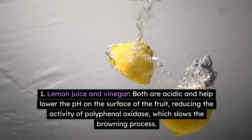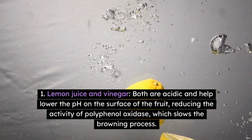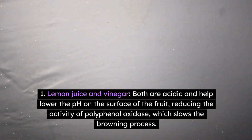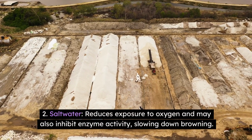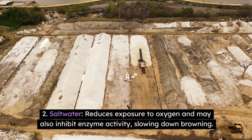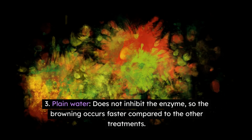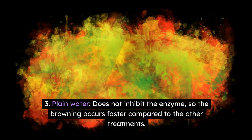1. Lemon juice and vinegar. Both are acidic and help lower the pH on the surface of the fruit, reducing the activity of polyphenol oxidase, which slows the browning process. 2. Salt water reduces exposure to oxygen and may also inhibit enzyme activity, slowing down browning. 3. Plain water does not inhibit the enzyme, so the browning occurs faster compared to the other treatments.